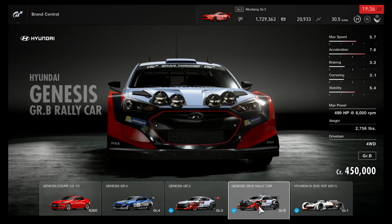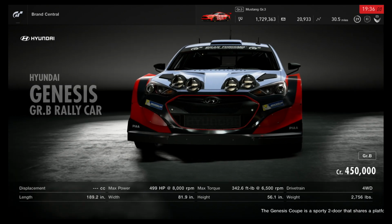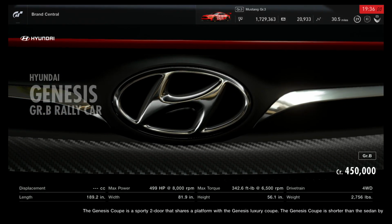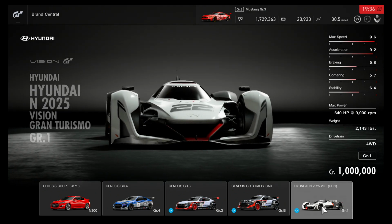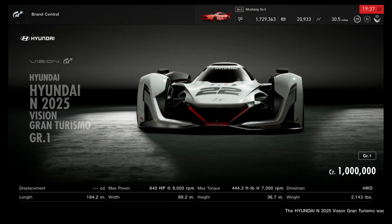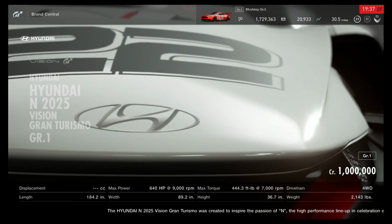This is another Genesis. It's a GR3 car. Now, this is their rally car. I own it. I've never actually driven it. This is one of those cars that they give you for free. And it's my own kind of thing, I like the Mustang rally car the best. And then they have the Vision car. This is one of the cars I have driven quite a lot, actually, way more than I should. 640 horsepower and a good amount of torque, four-wheel drive. It's a lot of fun.